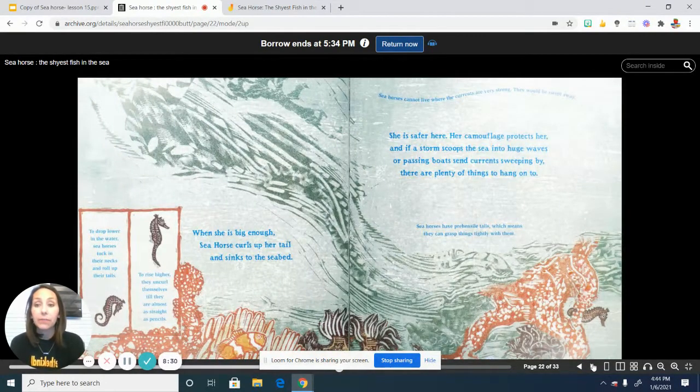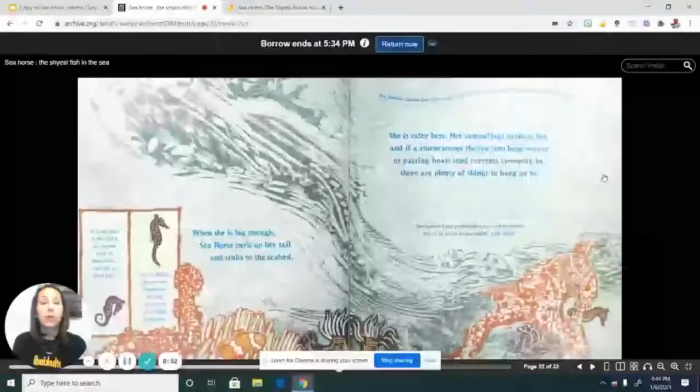When she is big enough, Seahorse curls up her tail and sinks to the seabed. And it says to drop lower in the water, seahorses tuck in their necks and roll up their tails. To rise higher, they uncurl themselves till they are almost as straight as pencils. She is safer here. So that sinks to the seabed, the bottom. She is safer here. Her camouflage protects her.